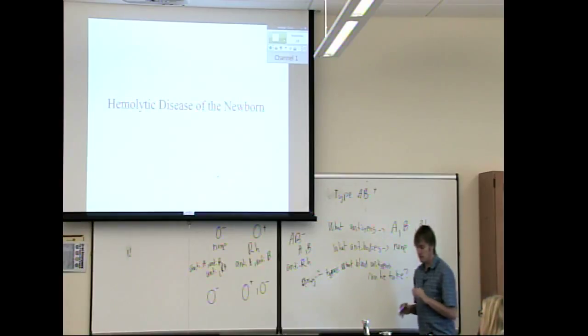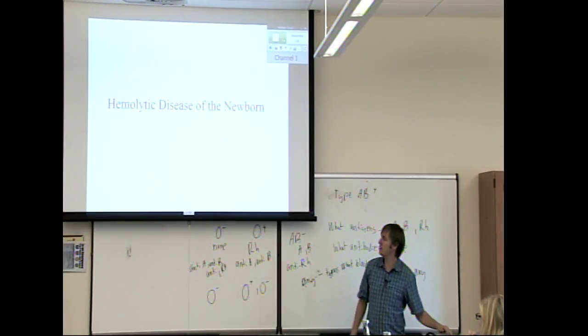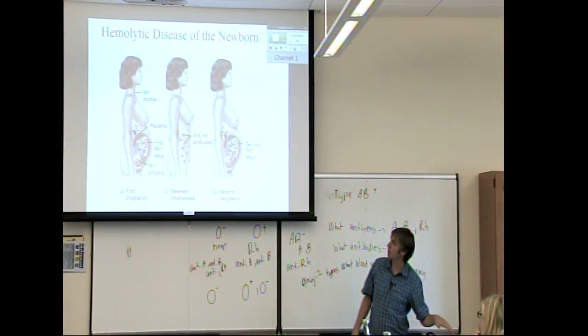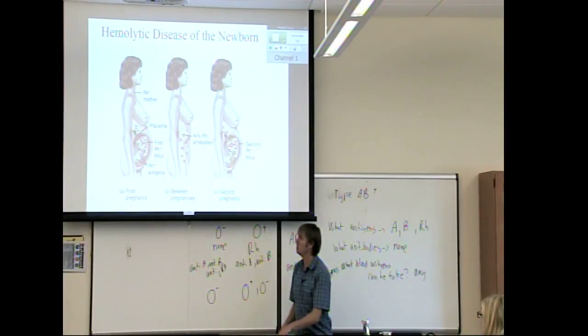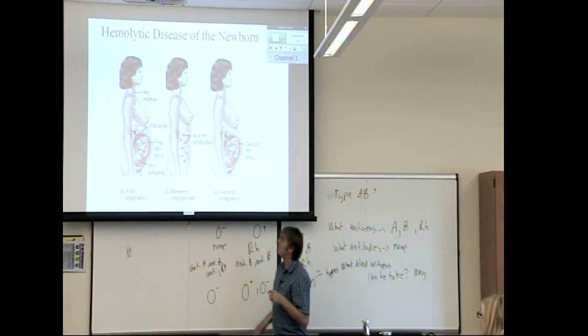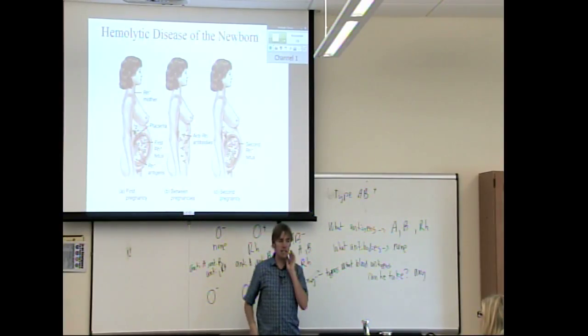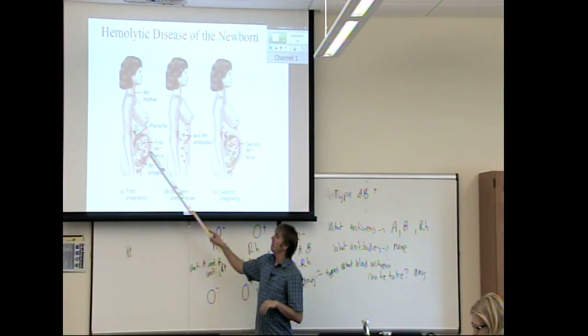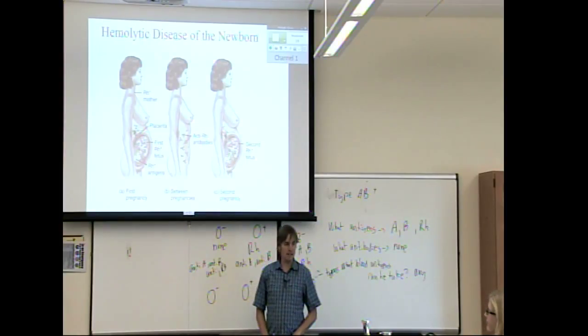All right, so next step, still related to blood type. That's called the hemolytic disease of the newborn. Probably heard of it at some point. And so with this one, it's a specific case. So if the mom's Rh negative, which isn't all that common anyways, and the dad happens to be Rh positive, which means the baby has a chance to be Rh positive too.